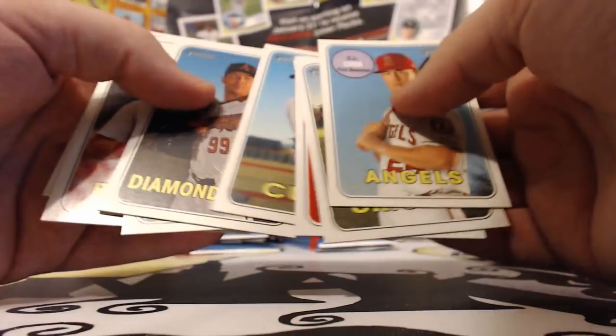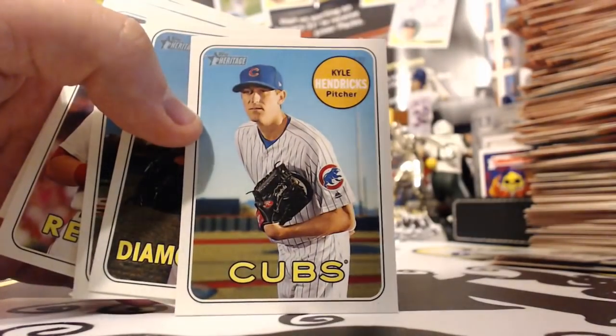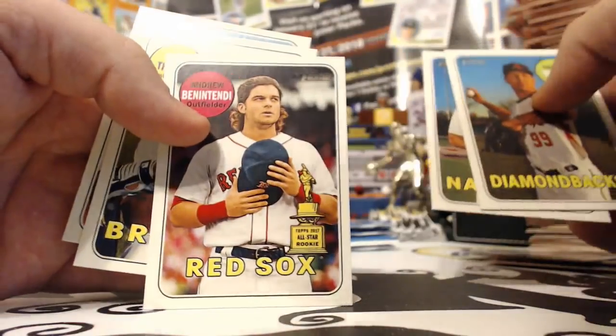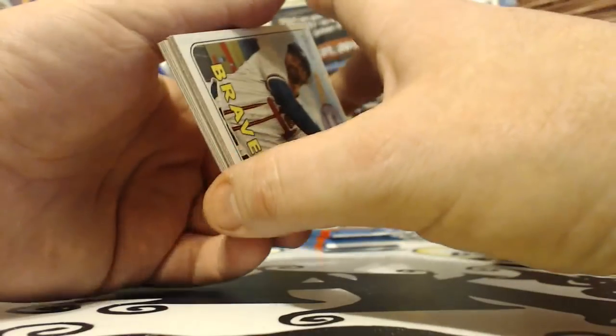All right, who's the short print? Kyle Hendricks short print, Cubbies. Benintendi base. Wow, Judge nickname went for 400. That's crazy.